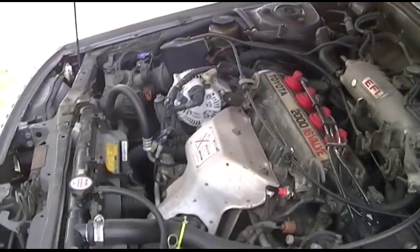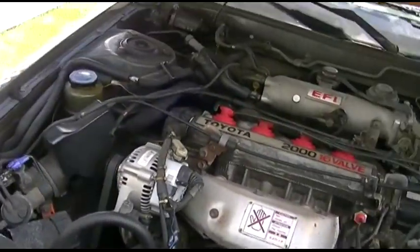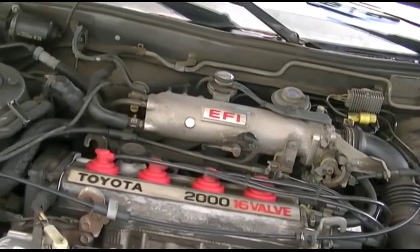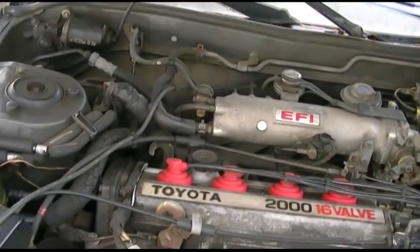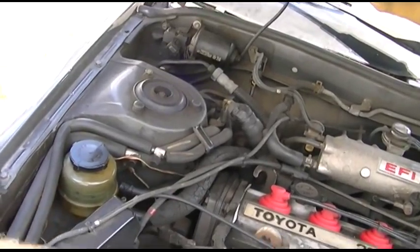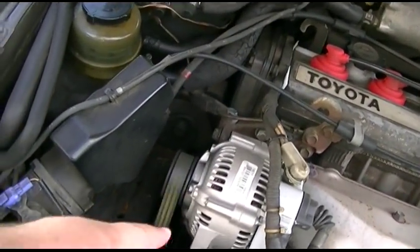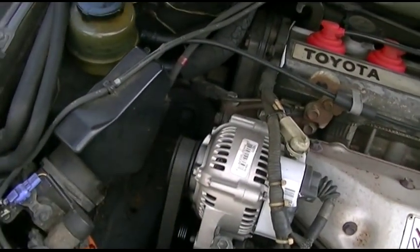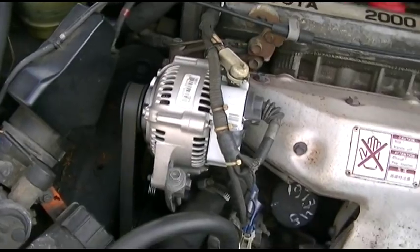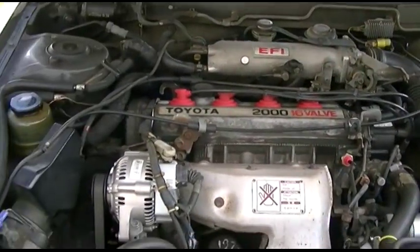But this is what 200,000 miles gets you. Like I said, everything is original. Spark plugs and brakes and all that good stuff has been changed many times over. Power steering is original. Timing belt has been done who knows how many times. Alternator looks like it was replaced, I guess, at one point. I don't remember that for whatever reason. And the starter, like I said, and that's what's under the hood.